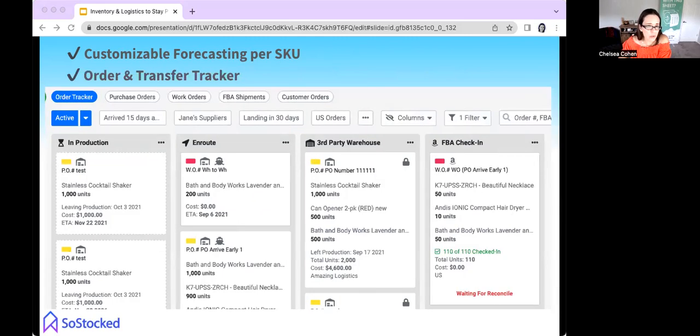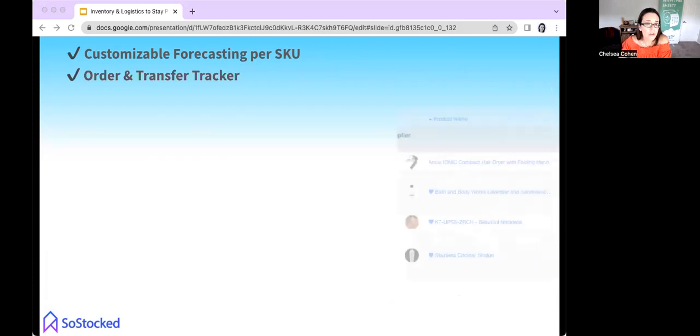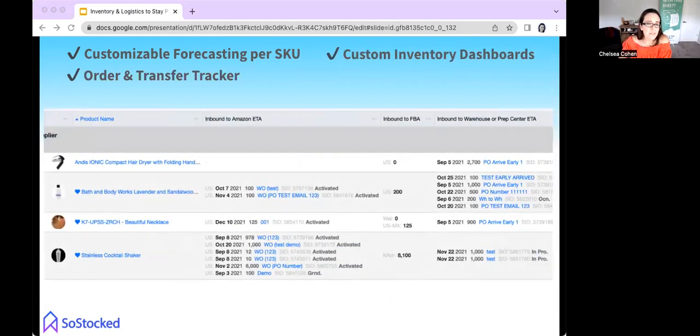Then we have an order and transfer tracker to track the progress of all of your orders. Customizable inventory dashboards. We have about 80 different points that you're able to filter, to hide or show, to build out these reports. So the reports that we talked about, the inventory report, the inventory minded marketing reports, would be built out here for anyone who's currently using SoStocked.